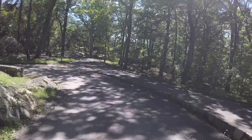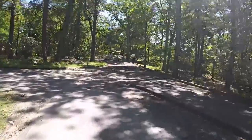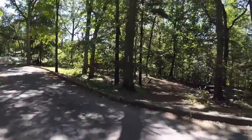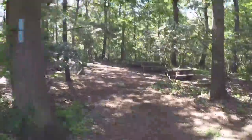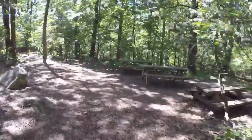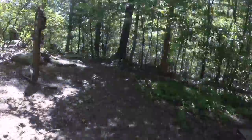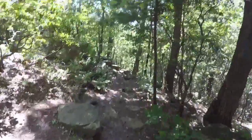There's the double blue blaze. Double blue blaze. We're back on the blue trail going down. This will connect with the white trail. Eventually we'll take the white trail as well, but you know, that summit climb is always worth it. And so we're still going down.